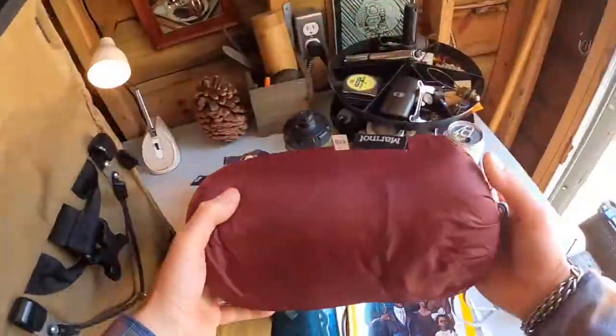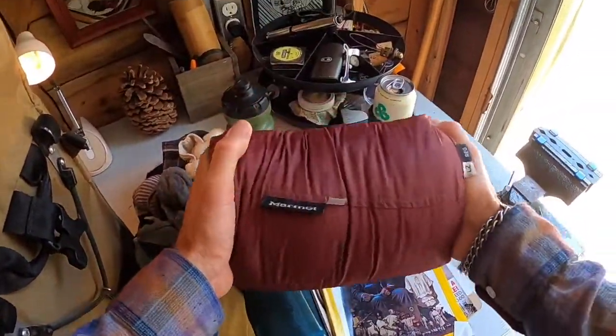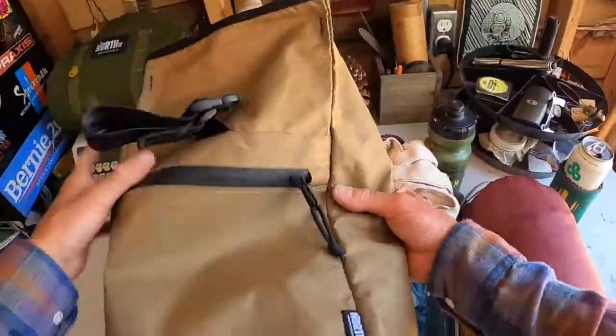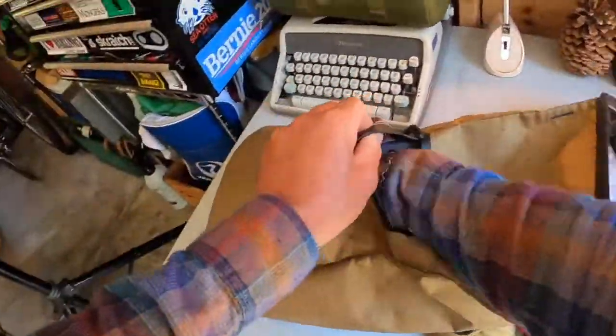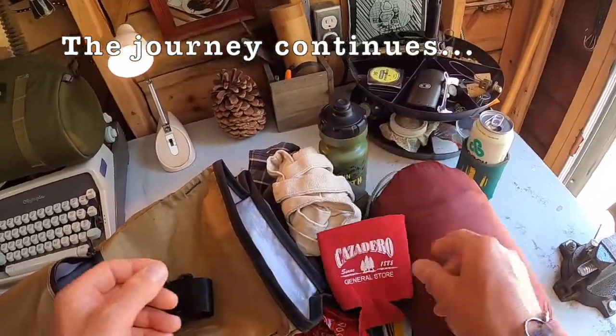Finally, in this bag is my sleeping bag, a summer weight down bag. Also in this bag, there's this groovy side pocket. I have an extra bandana in there. I've got a koozie, and that's pannier number 1.